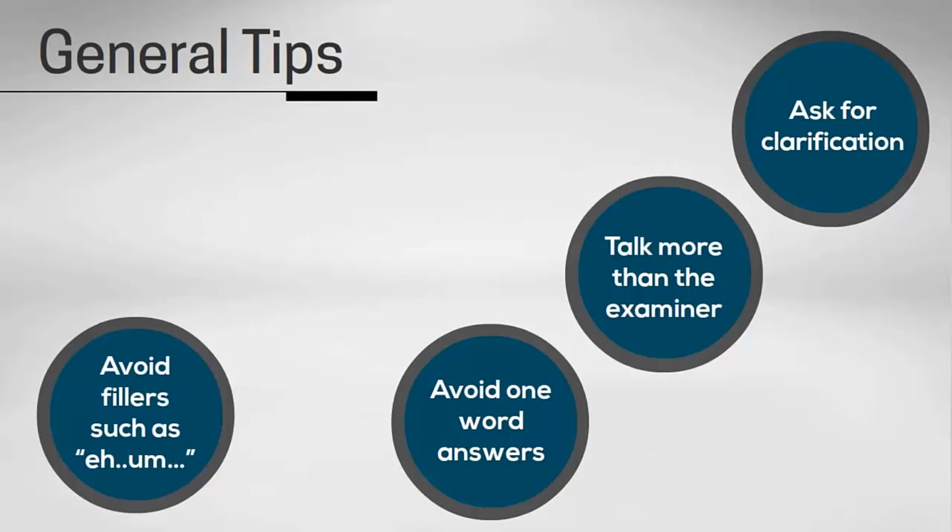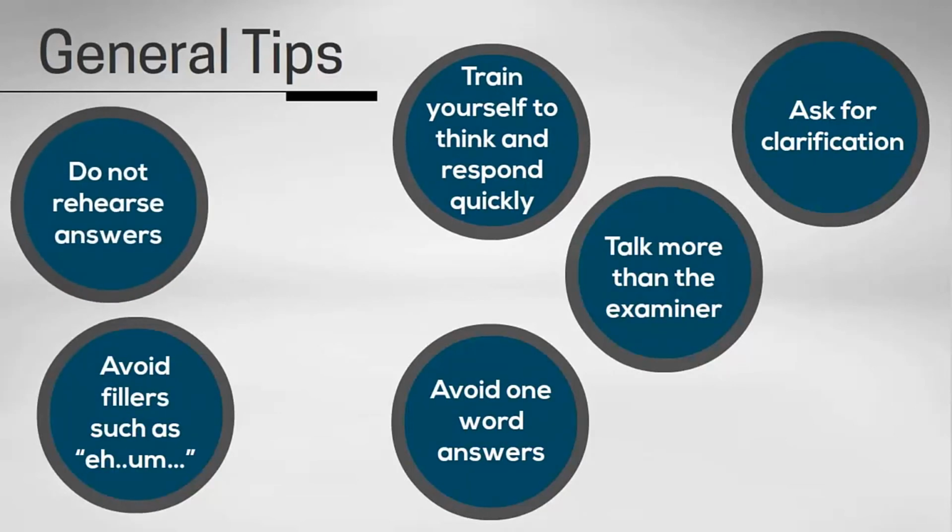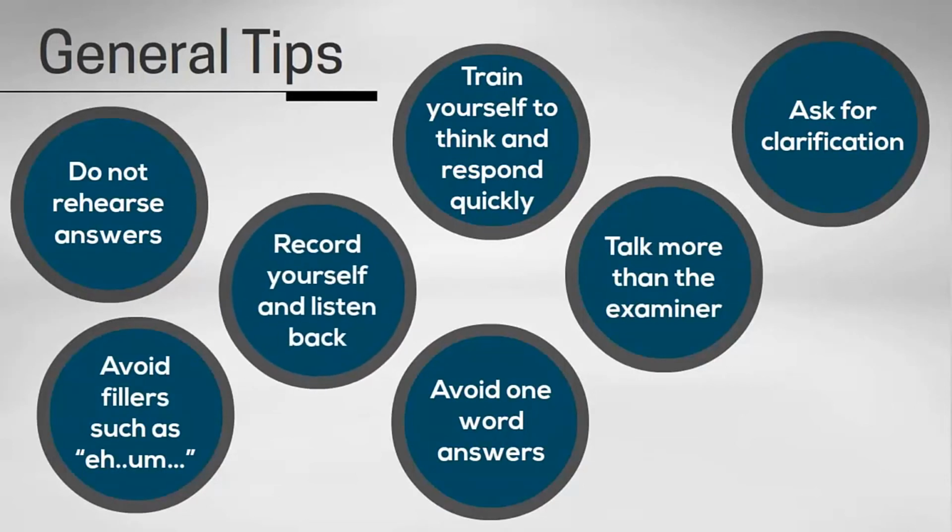Tip number 5 is to train yourself to think and respond quickly in English. Practice effectively. And do not rehearse specific answers to questions you think the examiner might ask. That's tip number 6. The examiners are trained to notice when candidates do this, and they will change the questions to something less predictable.